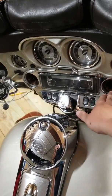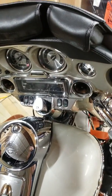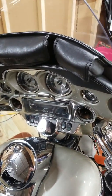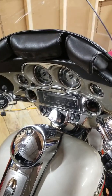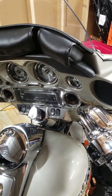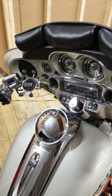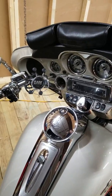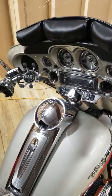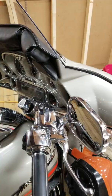Now, you're probably wondering, Jeff, what the hell are these? Well, that is Pro Audio. That is part of the Pro Audio setup on this bike. Now, it does not come stock with the CVOs. And actually, you know, with Harley Davidson, they do actually have an audio system that you can upgrade. But let's face it, it's pretty much a joke. They call it the Boom Audio, which, yeah, like I said, it's a joke.